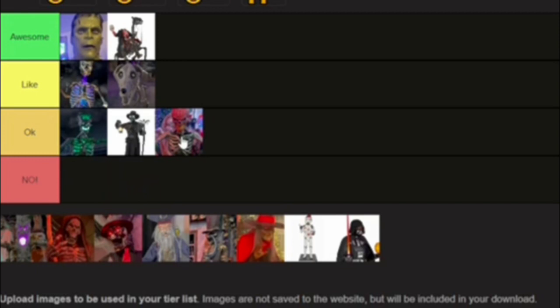Next up, Ghoulies, is the Murderous Maple Tree. Now this is pretty cool. I'm not 100% sure if it's an animatronic. I think it's just a static prop that has some sound effects and some lights. I don't know the full details on it.